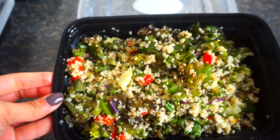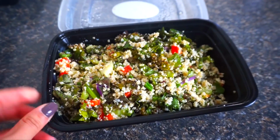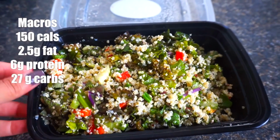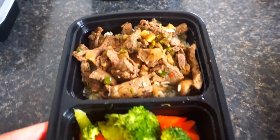This, you guys, OMG, this is more of a lunch or a side. I probably would have this along with something else for dinner, but this is a quinoa Mediterranean salad. It has kale in there, it has quinoa, onions, some olives, and really delicious Mediterranean dressing.